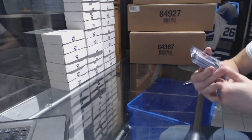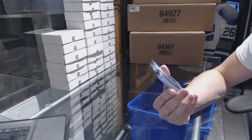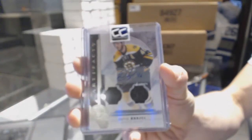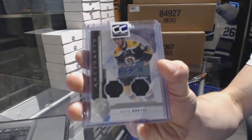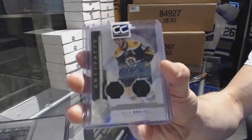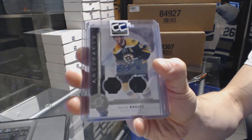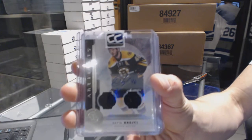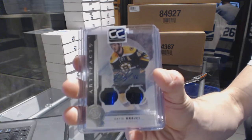All right, we've got a 16-17 Upper Deck Artifacts Dual Jersey and Autograph, numbered 18 of 25, David Krejci. 16-17 Upper Deck Artifacts Dual Jersey and Auto to 25, David Krejci. What we try to do with these boxes is make every card what would have normally been the box hit of whatever product it came out of, unless it was the mega high-end product.